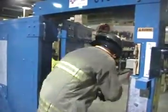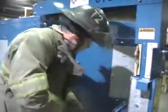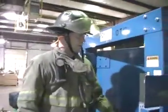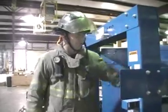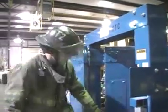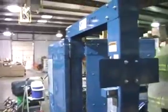So we've got the door open, reach in. I want to control the door, bring it back closed until we're ready to go with the hose line. All right, we'll do a couple evolutions of that.